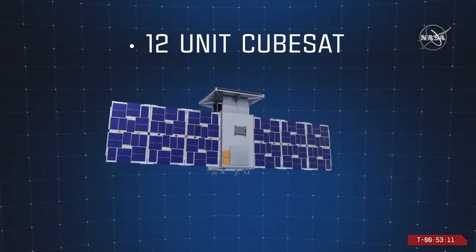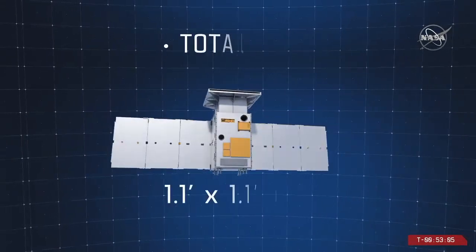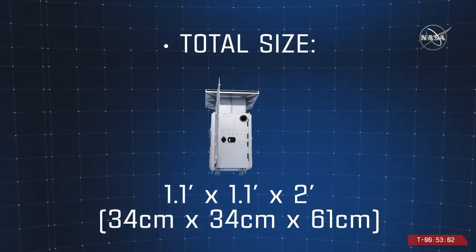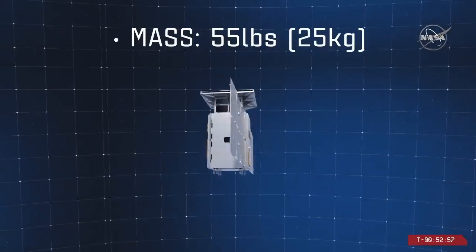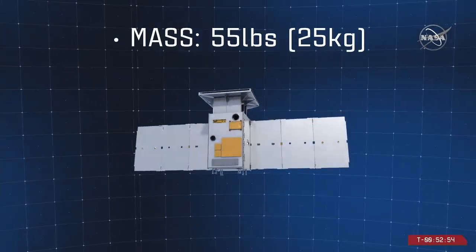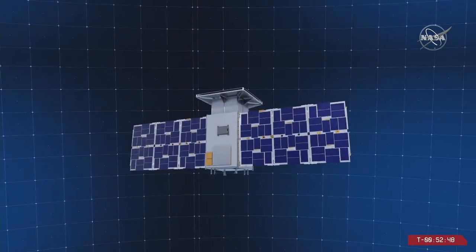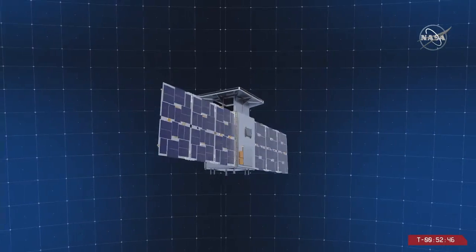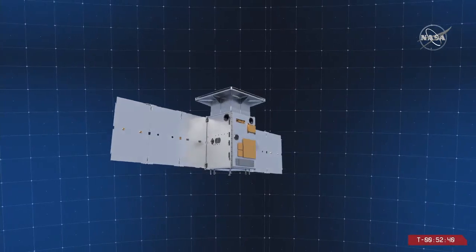It's a 12-unit CubeSat, and as you can see from this animation, it has solar arrays and small thrusters at the bottom. The dimensions without the arrays are just 1 by 1 by 2 feet, or 34 by 34 by 61 centimeters. And it weighs just 55 pounds or 25 kilograms. It doesn't need much of a push from its monopropellant hydrazine system because the orbit it's going into is very efficient. The mission is funded by the Space Technology Mission Directorate, which develops transformative space technologies to enable future missions.